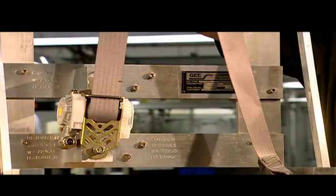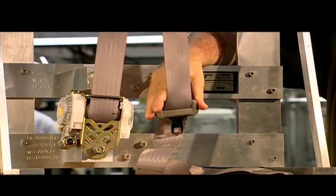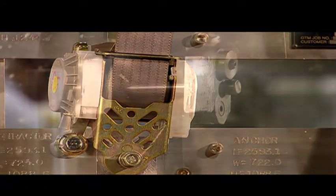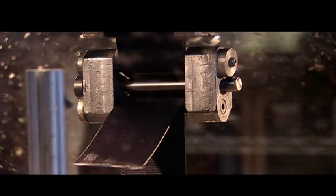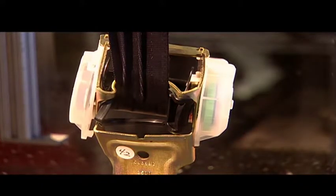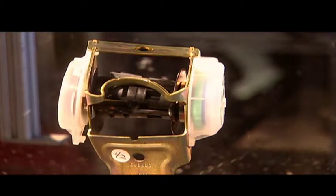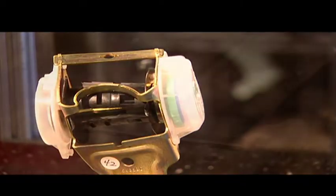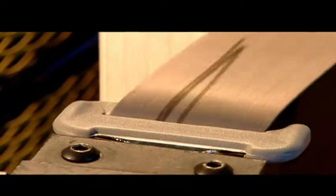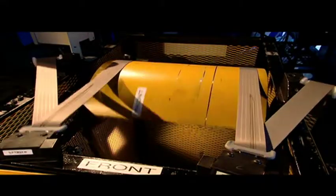Every seatbelt design goes through extensive testing before going into production. This machine assesses how much pull the webbing and retractor can withstand before breaking. This machine tests the webbing's durability. And after all that, you know you're in for a safe ride. Just make sure you buckle up each time.